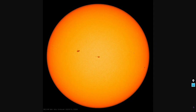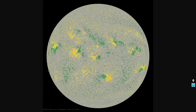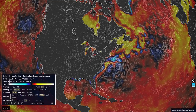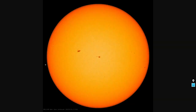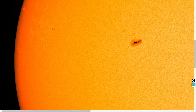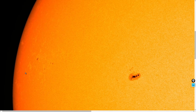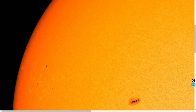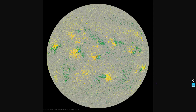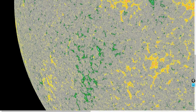Last but not least, let's take a look at these new sunspots, or at least one new sunspot group, before we get to meteorology. So scrolling up the eastern limb here. There's one new sunspot for sure. That one right there. That right there looks like a plage, so that's not a sunspot yet. And there is another likely one rising. So one little pore rose there over the eastern limb.